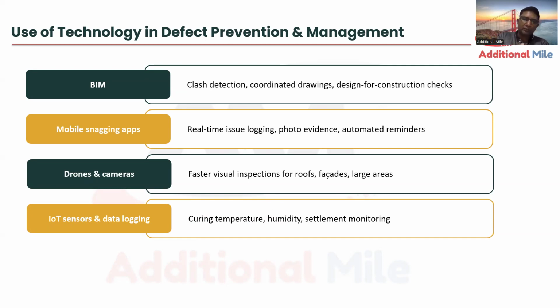So for prevention, sensors, for example humidity monitoring, settlement monitoring, curing temperature monitoring, there are many sensors available in the market. How many of us are at least aware of this? And I'm sure none of us or very few of us are aware of these equipments or instruments.